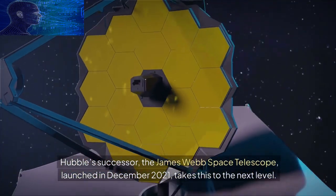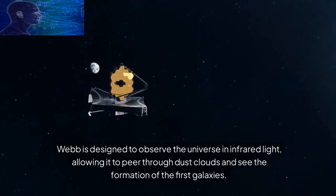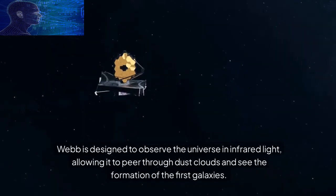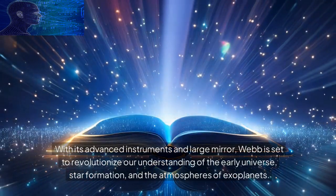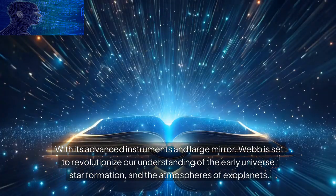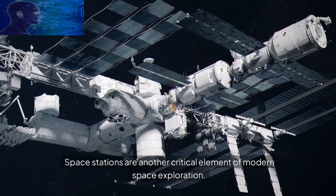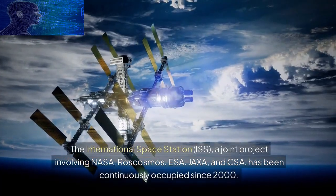Hubble's successor, the James Webb Space Telescope, launched in December 2021, takes this to the next level. Webb is designed to observe the universe in infrared light, allowing it to peer through dust clouds and see the formation of the first galaxies. With its advanced instruments and large mirror, Webb is set to revolutionize our understanding of the early universe, star formation, and the atmospheres of exoplanets.